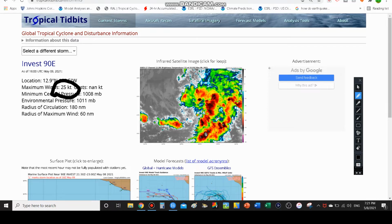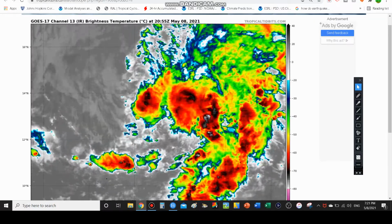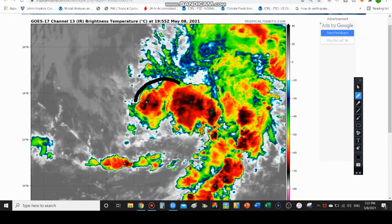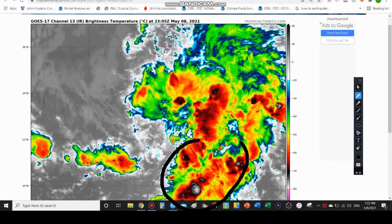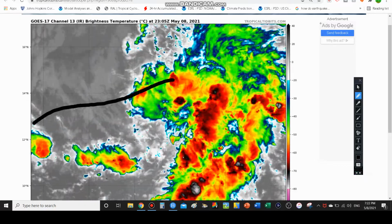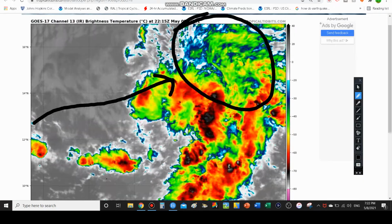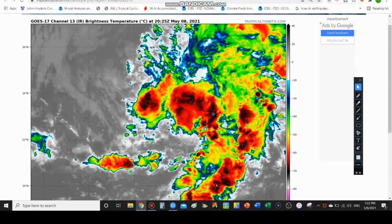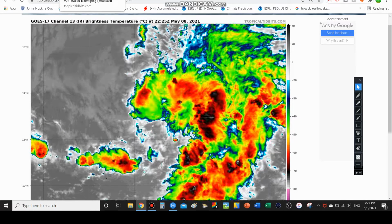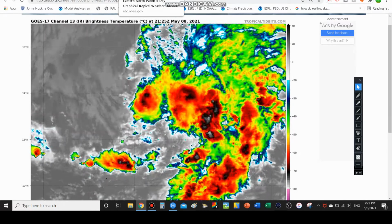Currently, sustained winds are 25 knots, which means about 30 miles per hour. Minimum central pressure is 1,008. It's been holding pretty steady at that the past couple of updates. And you can see it here on the satellite imagery. There has been a pretty big blow up of thunderstorms, even near the center and to the south of the center. But there is also a little bit of shear coming in from this direction, and you can see that's been pushing some of the activity all the way up here. You can even see a little second area of rotation within that. So there's been a little bit of shear interfering with it, but there is still a pretty high chance of it developing.